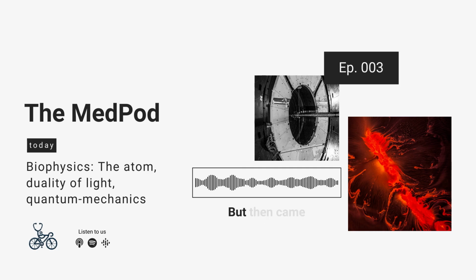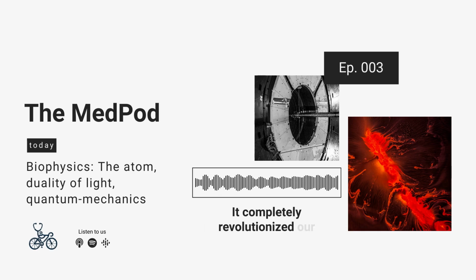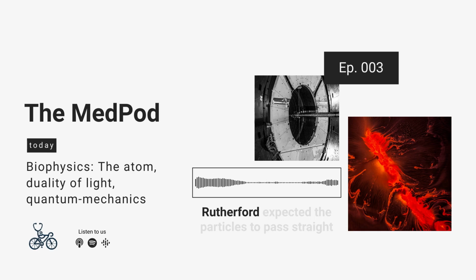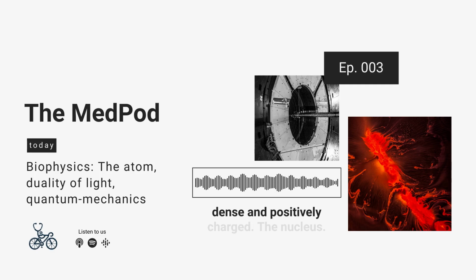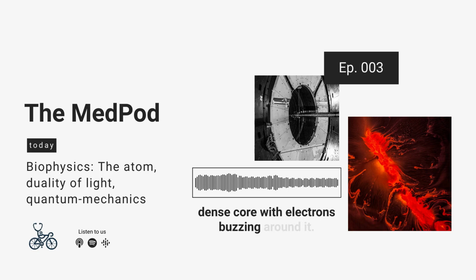But then came Rutherford's famous gold foil experiment. Wait, the one where they shot particles at gold? I vaguely remember that from high school. Refresh my memory. What was the big deal about it? It completely revolutionized our understanding of the atom. Rutherford expected the particles to pass straight through the gold foil, instead some bounced back. This meant they'd hit something incredibly dense and positively charged, the nucleus. So no more plum pudding. Enter the nuclear atom, a dense core with electrons buzzing around it.